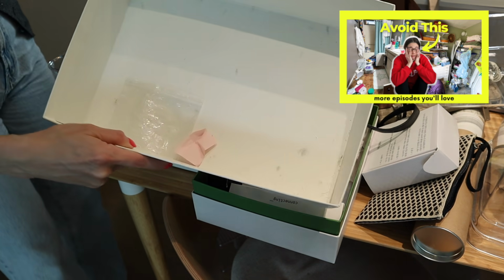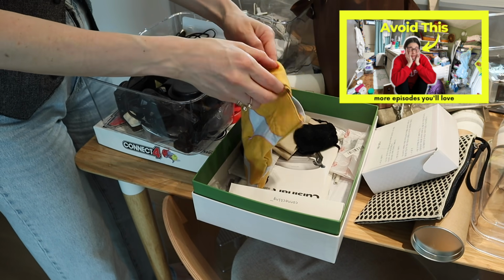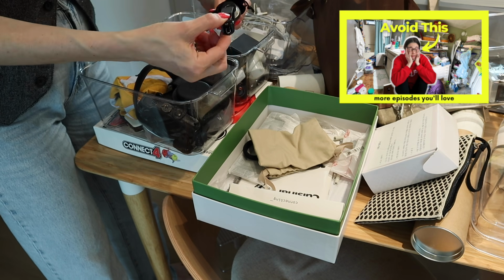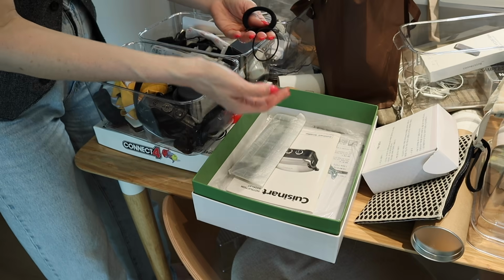Look at all that dust. Cables are something that I think you really just have to stay on top of. Personally, my husband and I go through our cables and cull what we don't need, maybe once or twice a year, just to stay on top of it.